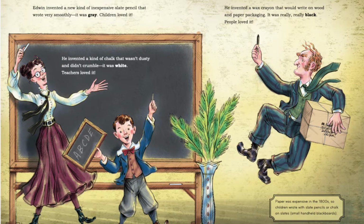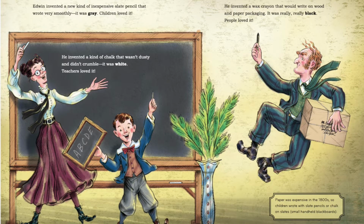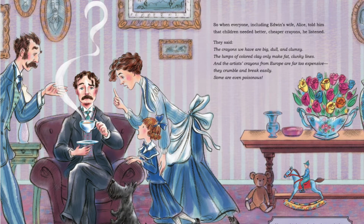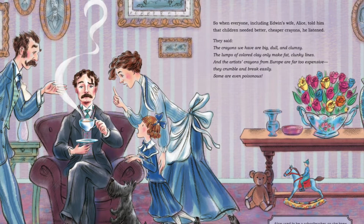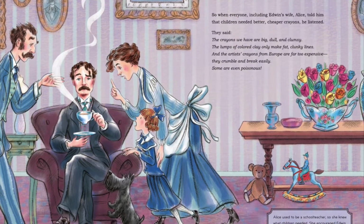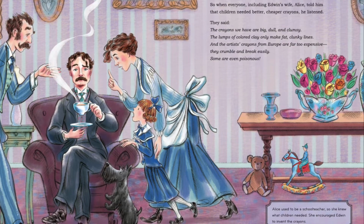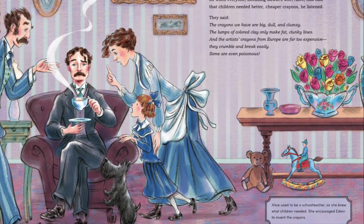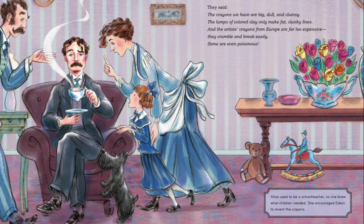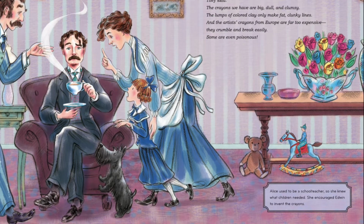Paper was expensive in the 1880s, so children wrote with slate pencils or chalk on slates, small handheld blackboards. So when everyone, including Edwin's wife, Alice, told him that the children needed better, cheaper crayons, he listened. They said, "The crayons we have are really big, dull, and clumsy. Lumps of colored clay only make fat, chunky lines. And the artists' crayons from Europe are far too expensive. They crumble and break easily. Some are even poisonous." Alice used to be a school teacher, so she knew what children needed. She encouraged Edwin to invent the crayons.